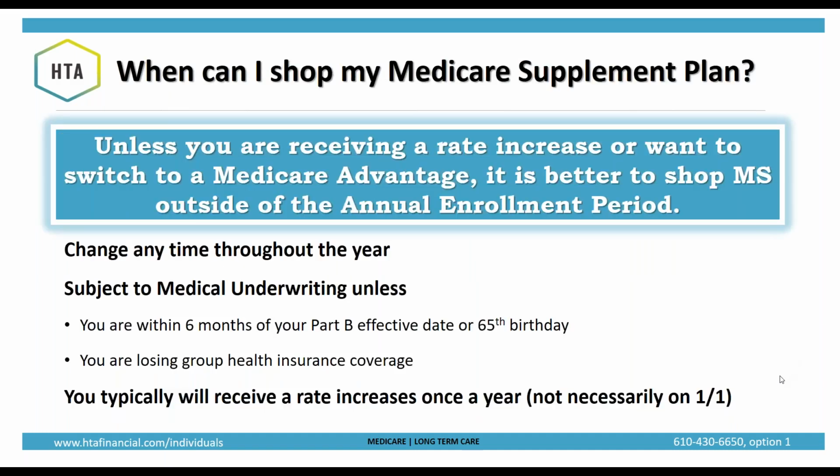Okay, so when can you shop your Medicare supplement plan, since it's not subject to the annual enrollment period? So again, unless you're receiving a rate increase, or maybe you've seen a lot of the Medicare Advantage commercials on TV and you're like, I really think I'd like to try a Medicare Advantage plan instead of my Medicare supplement, that's what you would look at this time of year.